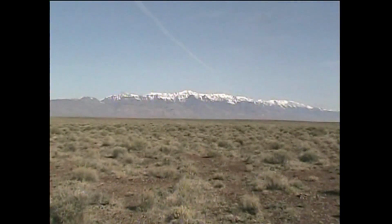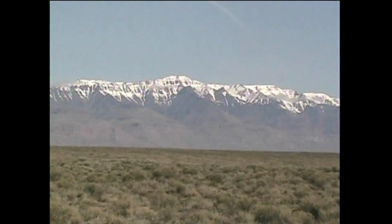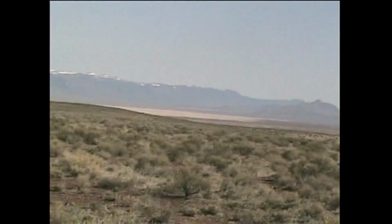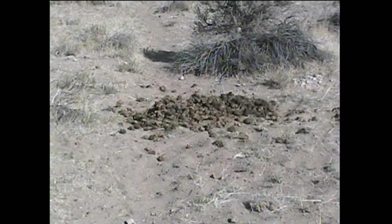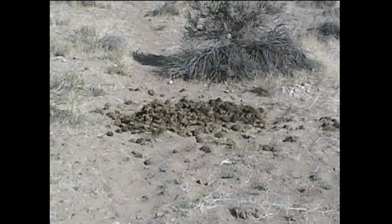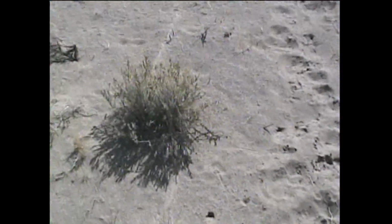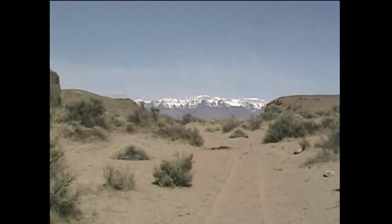By now I'm out in the desert a considerable distance, but I can look back and see the Steens Mountains guiding me back almost as if it were a lighthouse. Any place where there's a herd of wild horses, you'll see these stallion piles. This is where the stallion manure is, and they always go in about the same spot each day, and that way they leave their scent so other stallions know whose territory they're in.